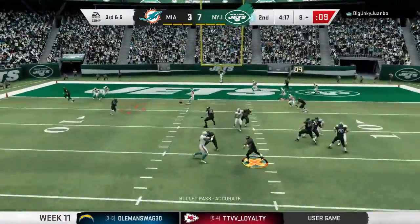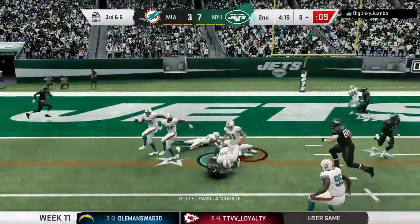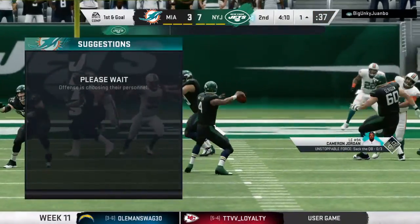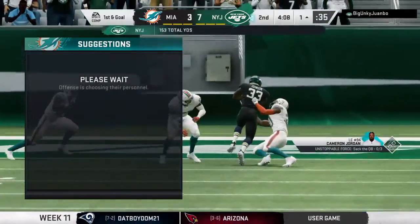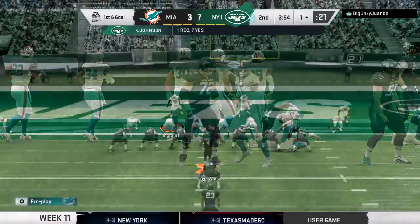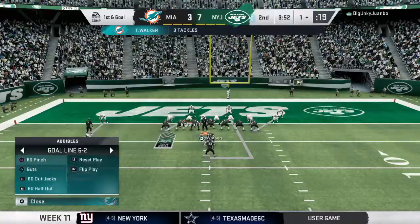From the gun on 3rd, Watson. And it's caught. He didn't get the touchdown, but he did get the first down as he's tackled at the 1. They're able to convert on 3rd down, and that sets up a 1st and goal. 2 minutes gone by, second quarter.